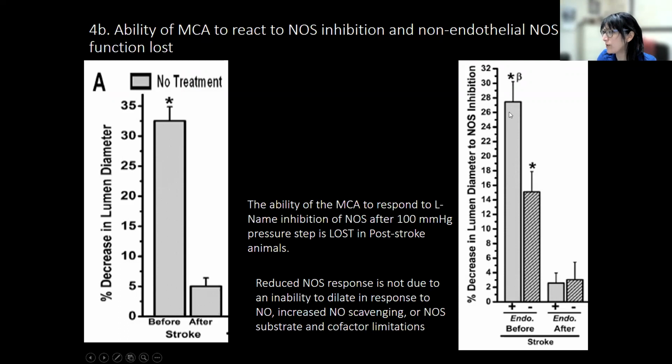We tried to take a look at whether non-endothelial NOS function is there by denuding the vessels and looking at the response to NOS inhibition. We see that the response to NOS inhibition is also lost in the non-endothelial NOS function itself. So the ability of the middle cerebral artery to respond to L-NAME inhibition of NOS after a 100 millimeter mercury pressure step is lost in our post-stroke animals. These responses are not due to an inability of the vessel to dilate in response to nitric oxide, or any nitric oxide scavenging, nitric oxide synthase substrate or cofactor limitations. All of this was work done by John Smeda and myself, and it was published in 2017.